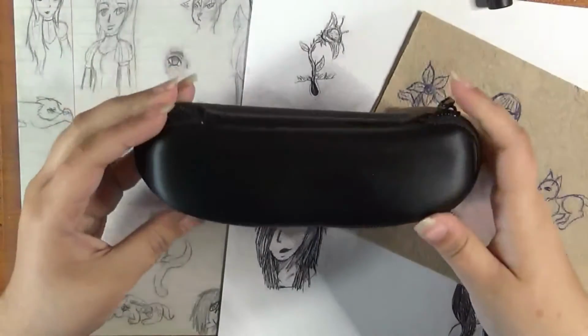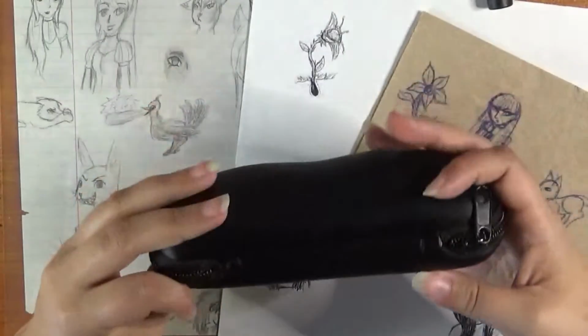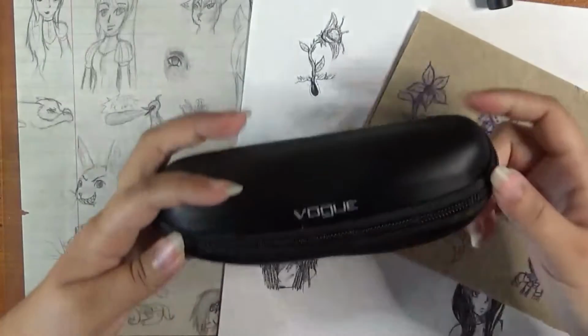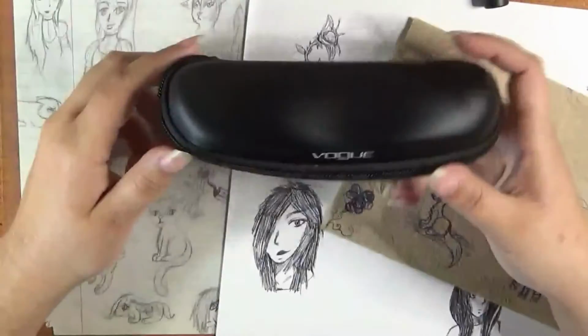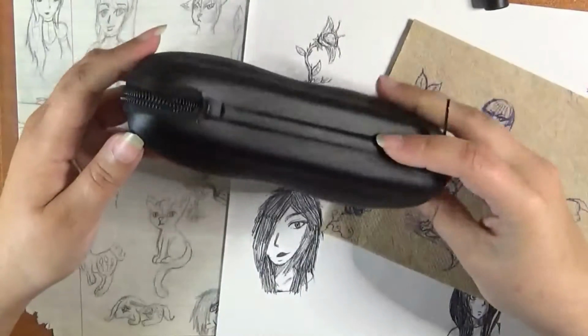So for the next thing, I'm gonna do my sunglasses case. Again, it's black. This originally was my normal glass case. This is what my actual glasses that I'm wearing now come in. But I hold my sunglasses in there because I like this one better than what I used to have.